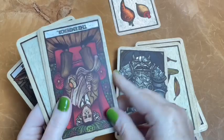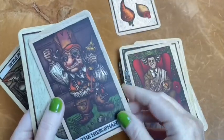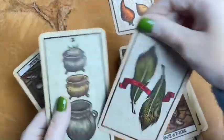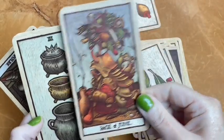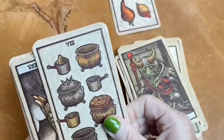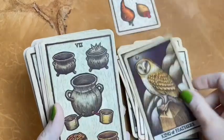Strength. And the Emperor is Toby's dad. The Hierophant. Hoggle. The King of Poles. And the owl. Snowy owl.